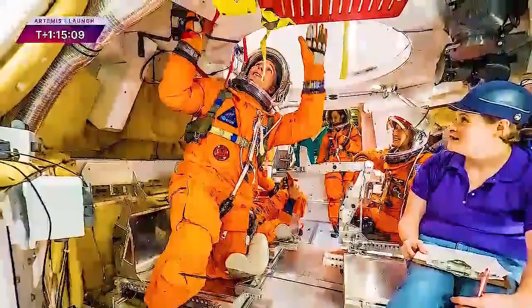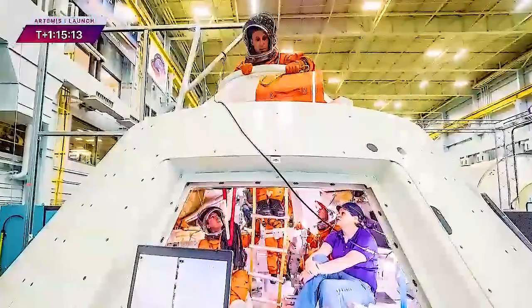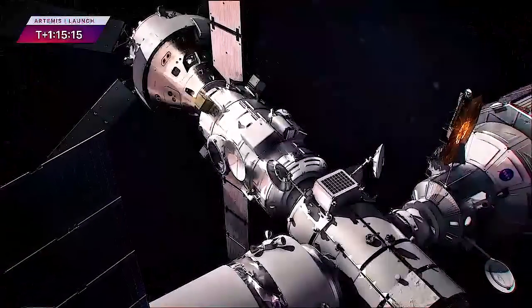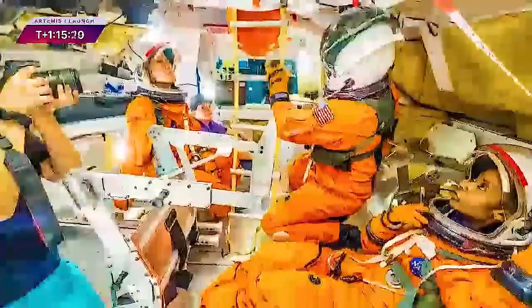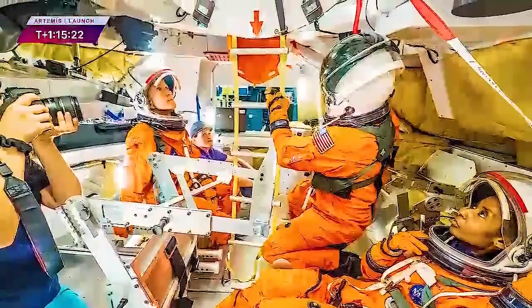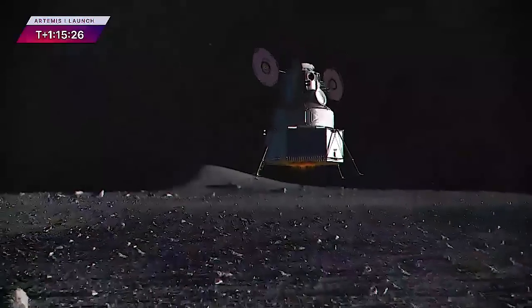On the upper part of the crew compartment, or what we call the overhead, is the docking compartment, a crucial component to future exploration. It allows crews to dock the Orion capsule to Gateway, NASA's next generation lunar outpost. Once they dock, crews will have the ability to board the lunar landers also attached to the Gateway, and then head down to the surface of the moon.